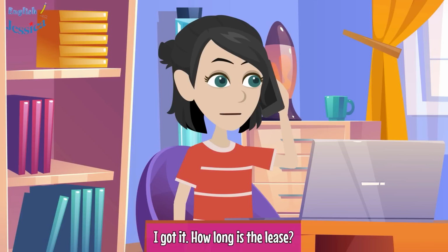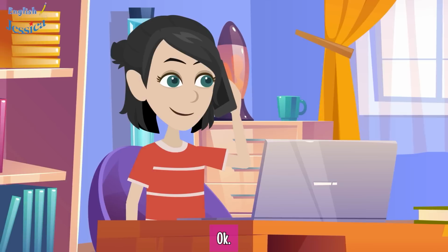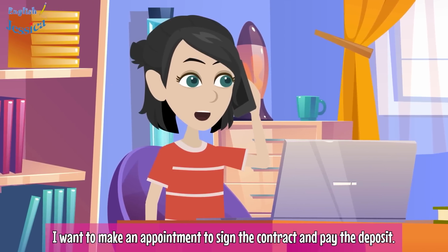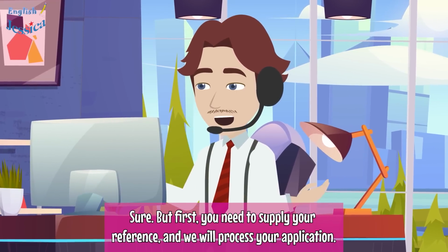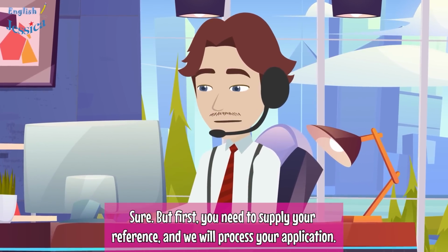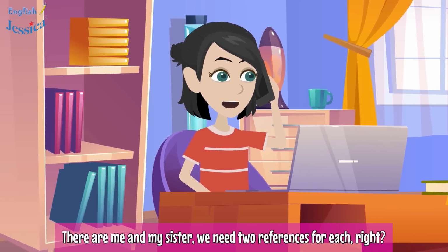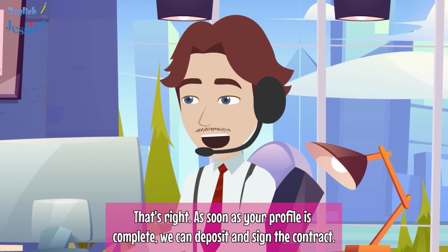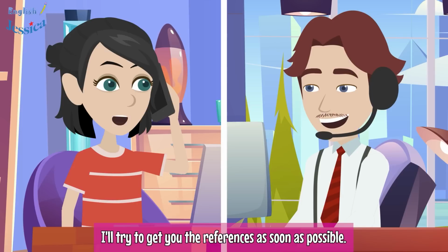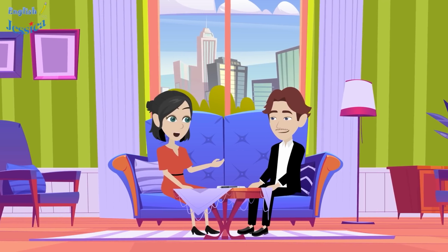How long is the lease? 12 months. After that, you can sign the contract for another year. Okay. I want to make an appointment to sign the contract and pay the deposit. Sure, but first you need to supply your reference, and we will process your application. There are me and my sister. We need 2 references for each, right? That's right. As soon as your profile is complete, we can deposit and sign the contract. I'll try to get you the references as soon as possible. Thank you.